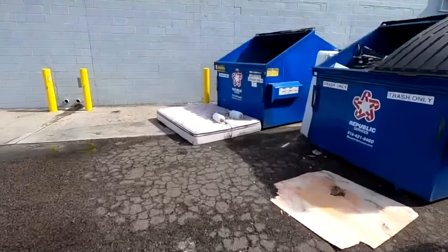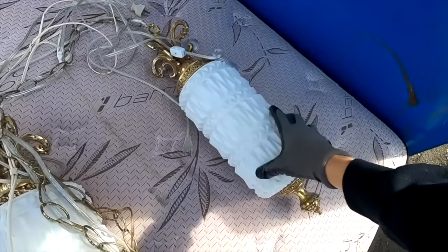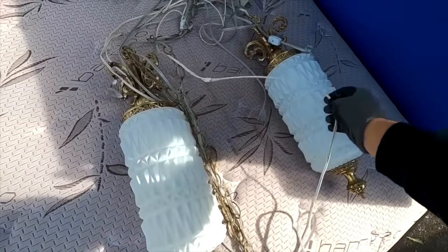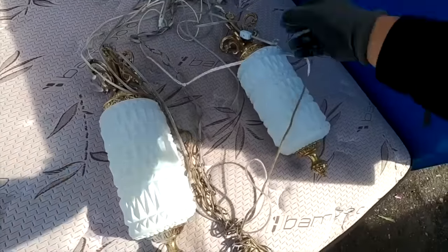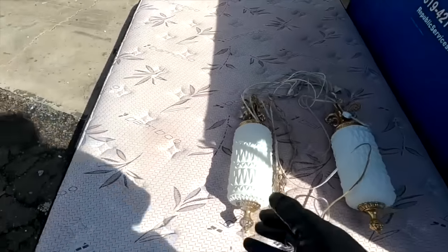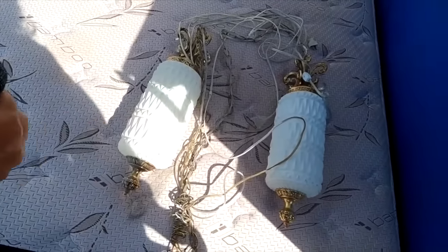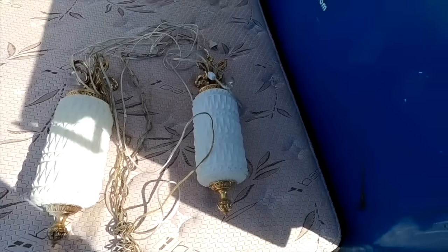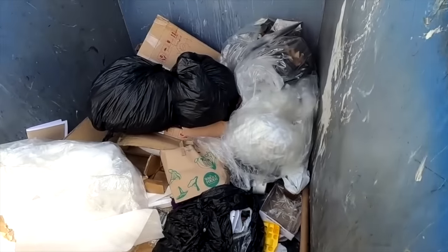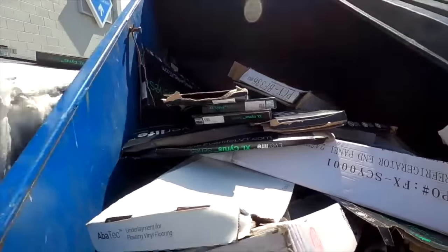Cool, look at those. Those are neat. Is that plastic or glass? These are pretty cool. Looks like they've been rewired. I'm gonna take my gloves off. Touch it. What is it? Is that plastic? No, it's glass. Glass? Yeah. Those are cool. Let me open the back. Okay, we're getting those for sure. So somebody just dumped their own stuff, but they dumped something cool there. Because those definitely are old. They didn't come from Home Goods or whatever.